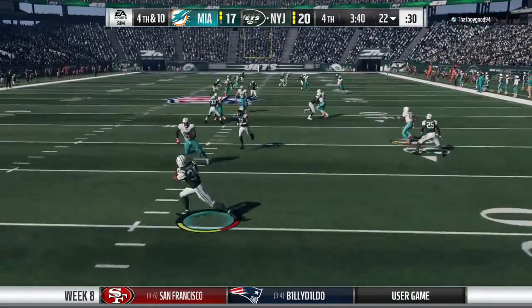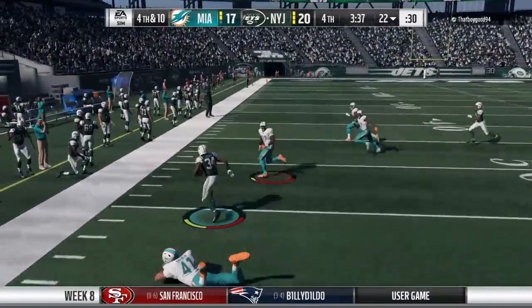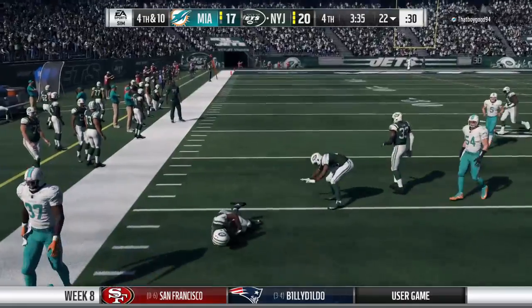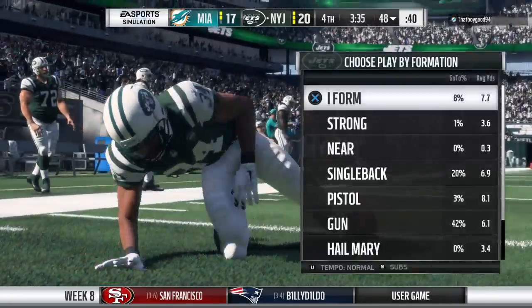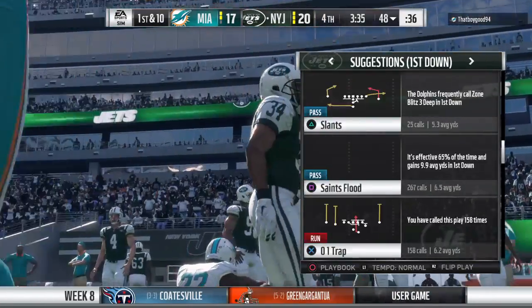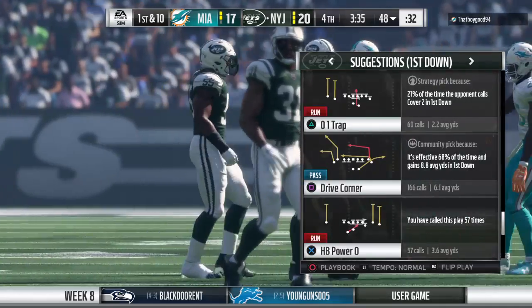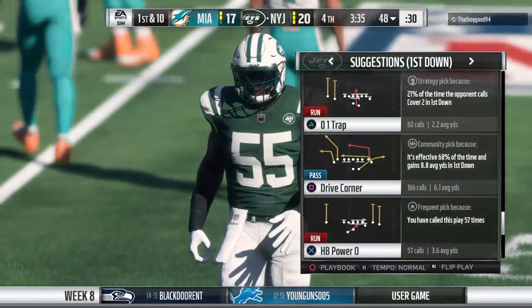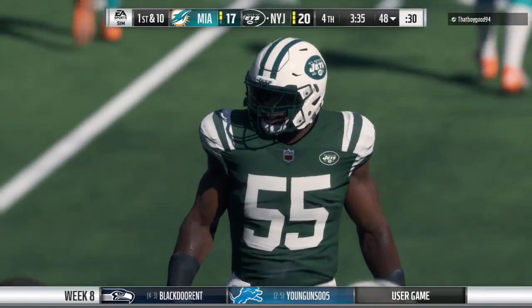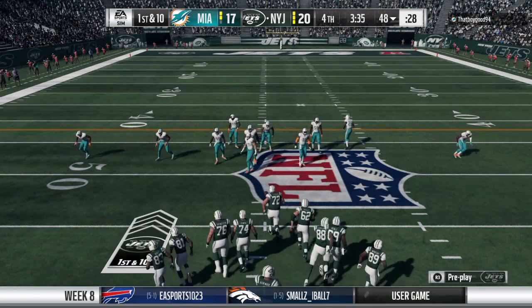And it's taken in at the 9. Tremendous return there, 39 yards. And possession will switch hands, 1st and 10. Now the Jets offense about set to take over as they head onto the field. And a tight game after punting last time. See if they can get something going on this drive.